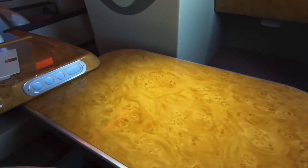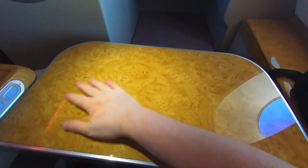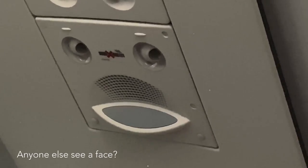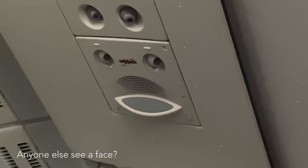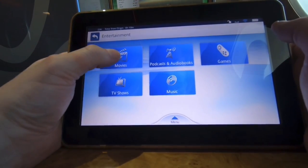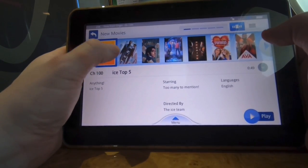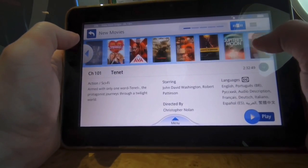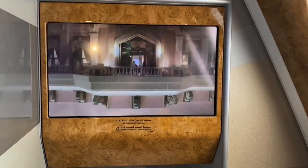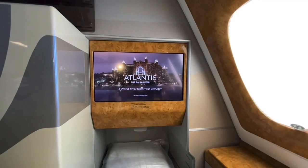The table is formed of a very sturdy, shiny single panel, which was easy to operate. Oh, and importantly, there are air vents in business class above the seats. The tablet also controls the in-flight entertainment, which has as much choice as you could want. The screen is a good 23 inches wide, and the noise-cancelling headphones are pretty good too.